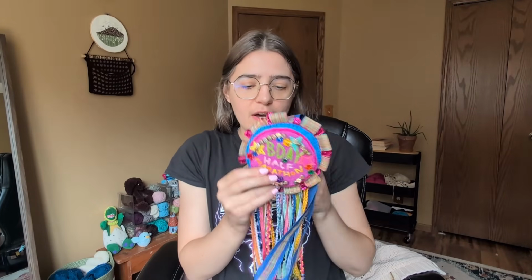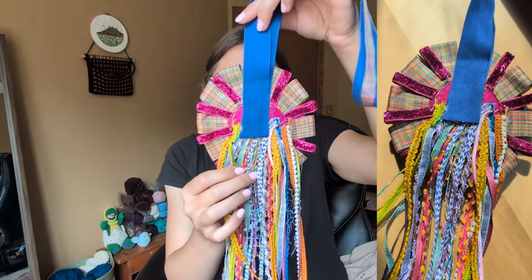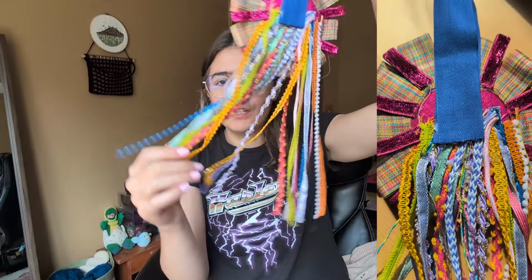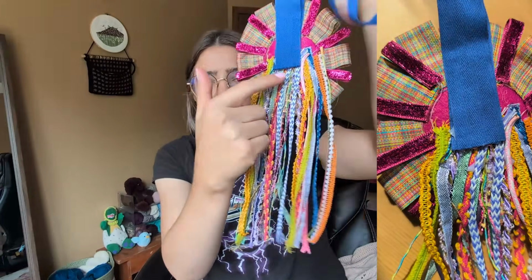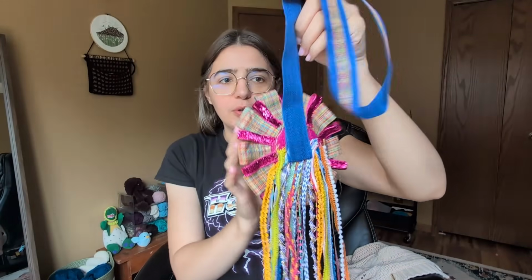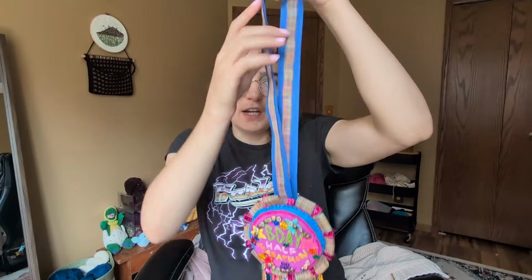This whole thing took me 6 hours of crafting time to do. It took me 4 hours the first day, then 2 hours the next day to finish it up. And this is what the back looks like. I don't think I filmed it, but for the last part, I just took a bunch of ribbons and super glued them on the back. And then I super glued a piece of ribbon for the neck part, so it can fit around my neck.